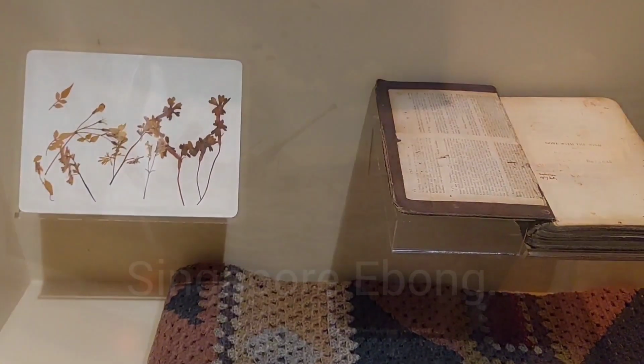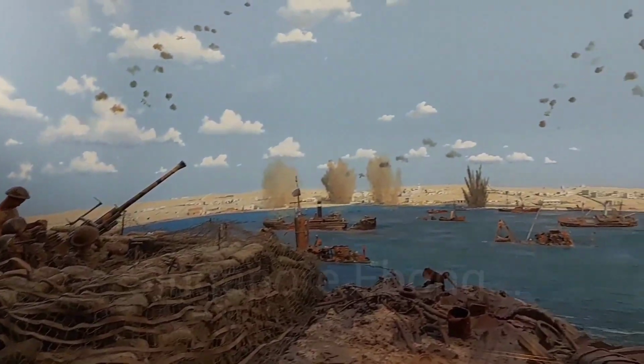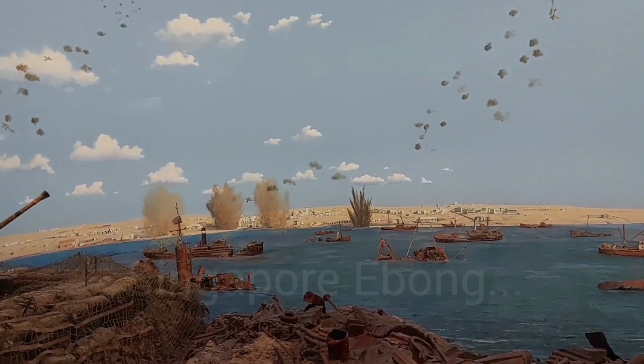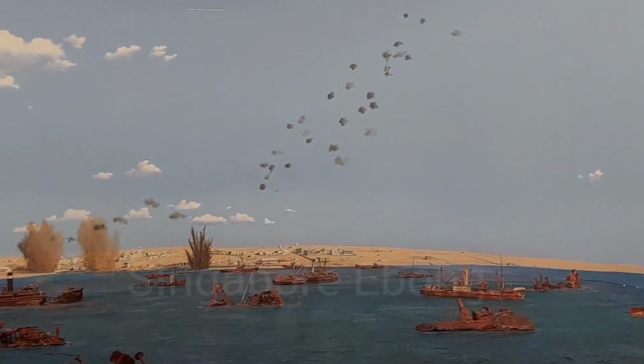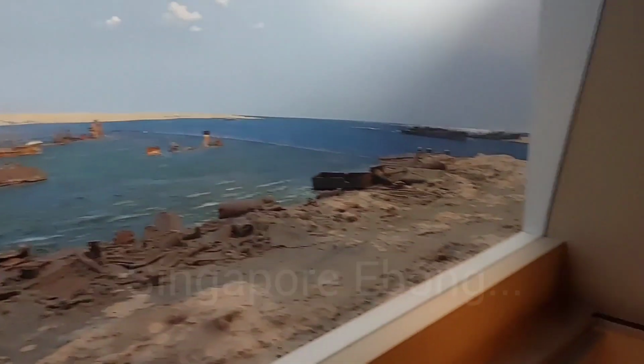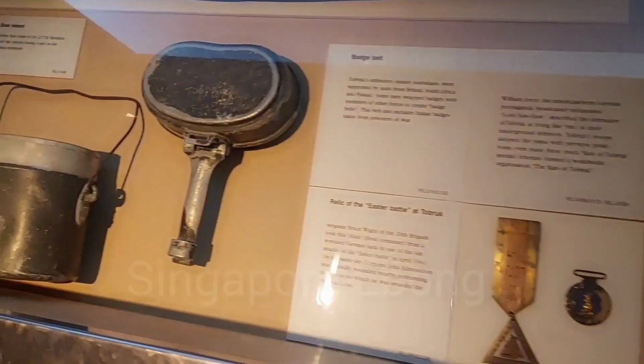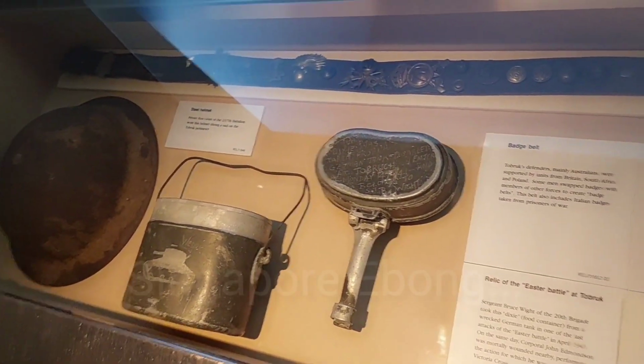Well guys, we saw all those things which the soldiers had. And now we're seeing the model of the fighting battle scene. Look, there are ships on the water and there are even descriptions of what is happening over here. There are many things preserved, like the weapons used in the war and also the things owned by the soldiers.